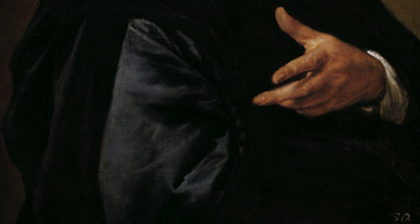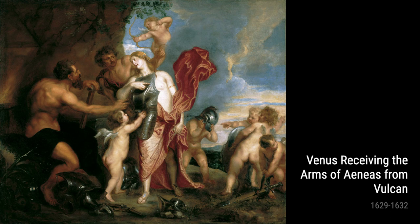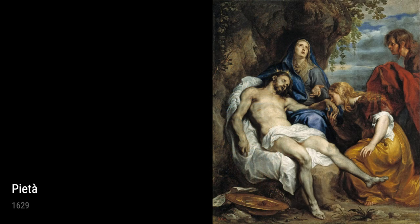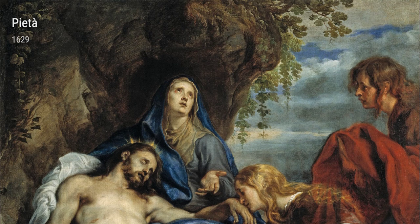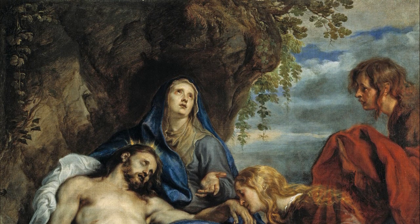One cannot overlook Portrait of the Painter Caspar de Crayer, created in the 1630s. Van Dyck's skill in portraiture shines through in this depiction of his fellow artist. Through careful observation and precise brushwork, Van Dyck captures not just the physical likeness but the personality and essence of his subject.